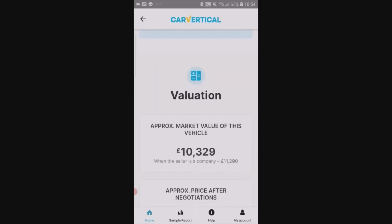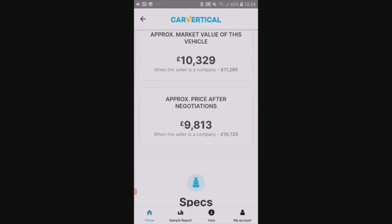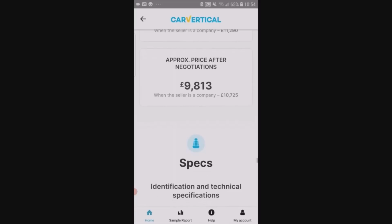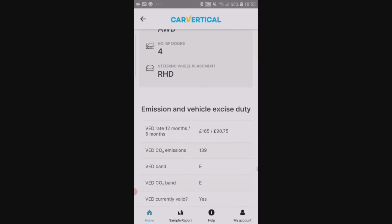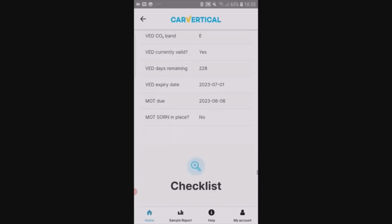Valuation, right, it says the market value is 10.3 to 11.2, so it's like a 10,995 for me on the forecourt by the looks of it. Price after negotiations when the seller's a company is 10.7, so I'm about right on that, so about 10.7 is what its retail is. And he wants 9 for it, which isn't quite enough margin, so it needs to be 8.5 max, really. Road tax is 165, so that's not outrageous.